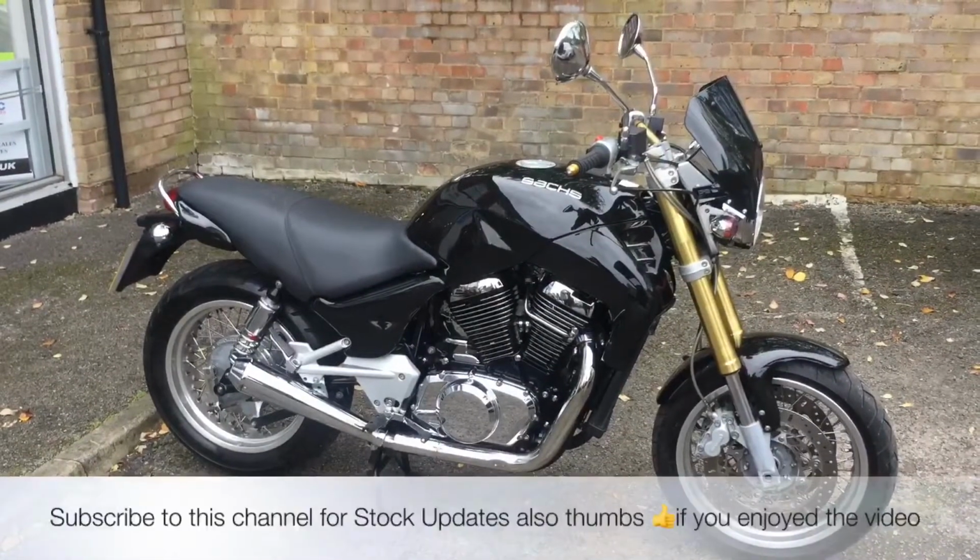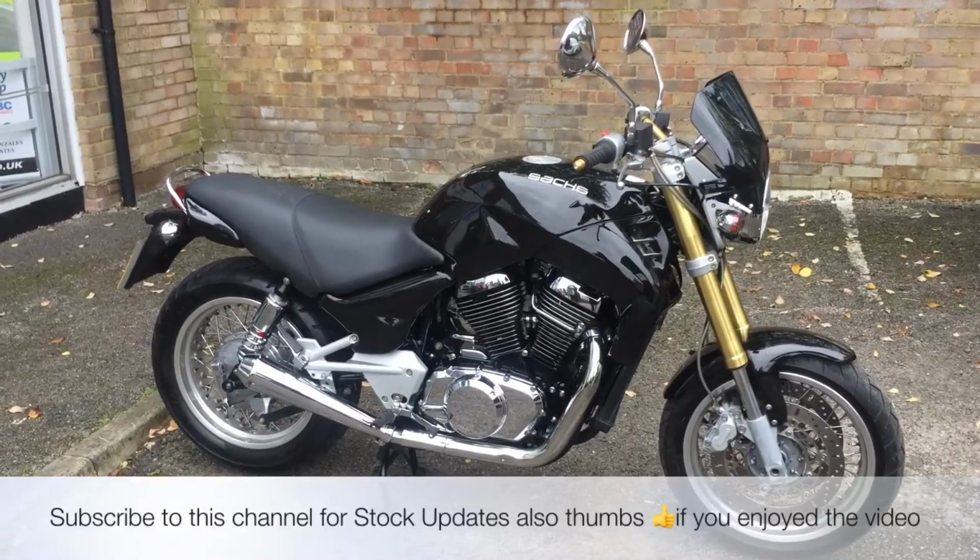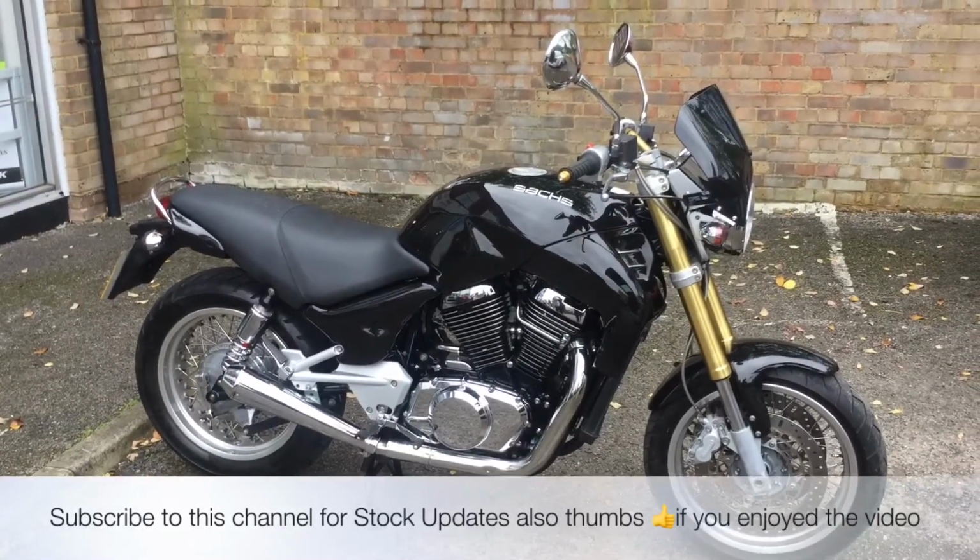All the bikes from the Two Wheel Centre come with 3 months parts and labour warranty, a year's MOT and a full tank of petrol. This bike is also eligible for 3 years McCam's legal cover.